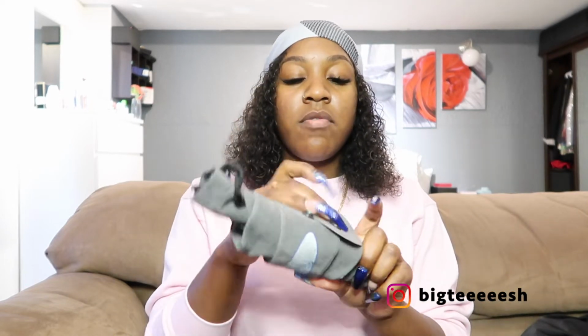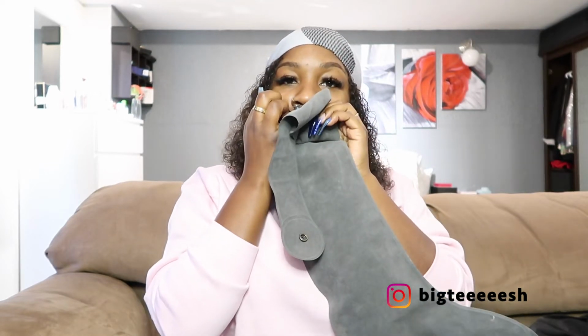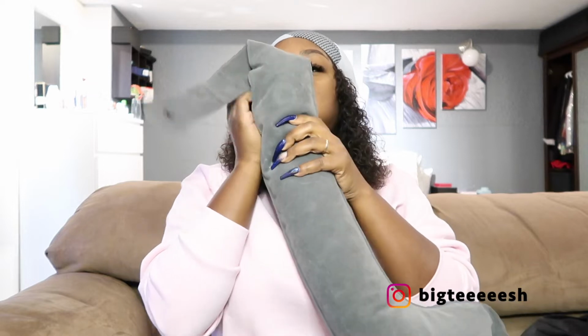My favorite thing, my pillow. This is what it looks like when it's wrapped up. Unraveled, it looks like this. And then all you do is you pop it out here and you blow into it. Pillow. My mom used it, she doesn't like it, but I think it's really comfortable.